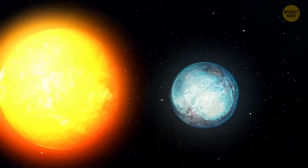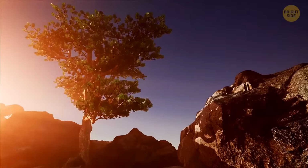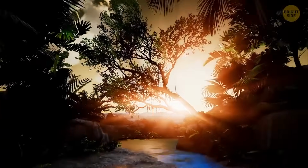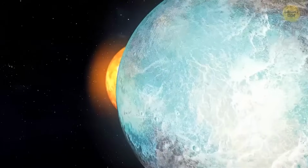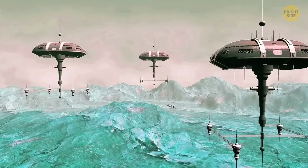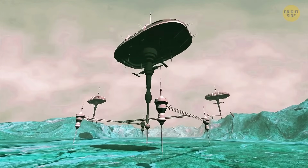Being inside the habitable zone of its star, such a planet would have high chances of becoming home to living creatures. Microbes, at least. And if there are billions of these planets in our galaxy, you could safely say that at least one of them is not only inhabitable, but inhabited already.